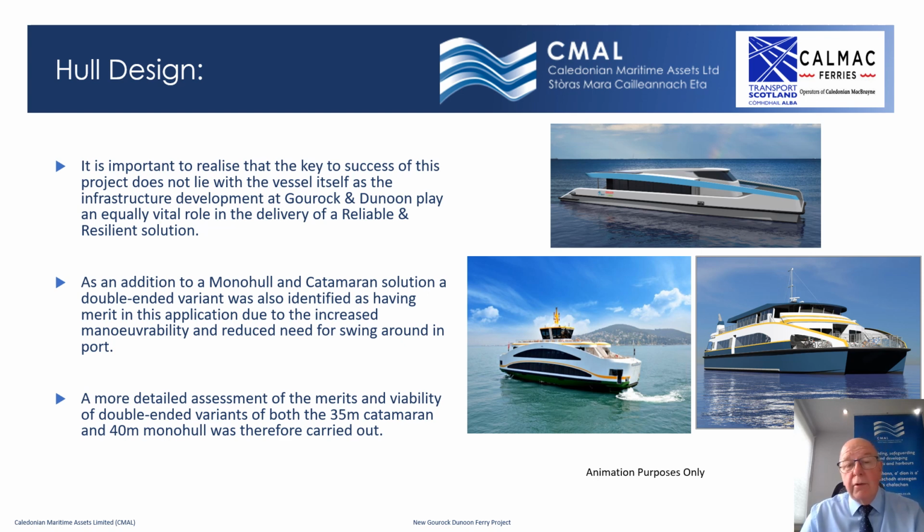As, in addition to a monohull and catamaran solution, a double-ended variant was also identified as having merit in this application due to the increased manoeuvrability and reduced need for swing around in port. A more detailed assessment of the merits and viability of double-ended variants of both catamaran and monohull have therefore been carried out.